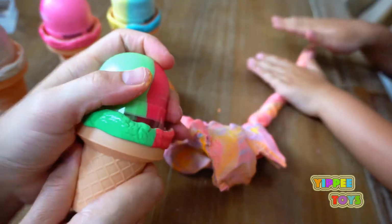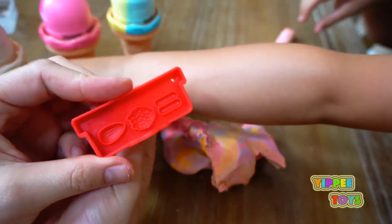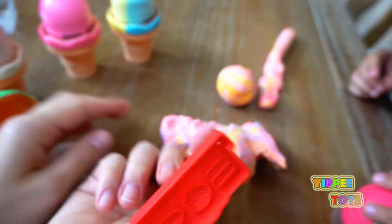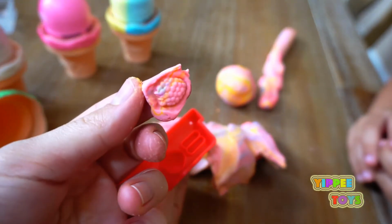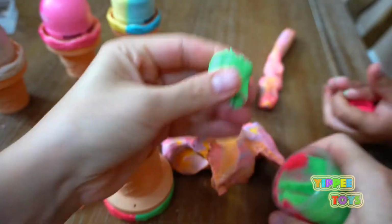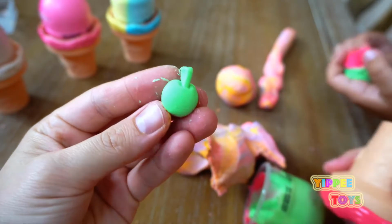Okay, let's make a whipped cream. Ooh, look at this one. We have molds here. Oh, look, we can make a little raspberry and an almond, and I'm not sure what this is. I'm going to make a raspberry. What is it? It's a raspberry. Aww. Ooh, a cherry. We can make a cherry. We can make a green cherry. Is this a cherry? It is a cherry.